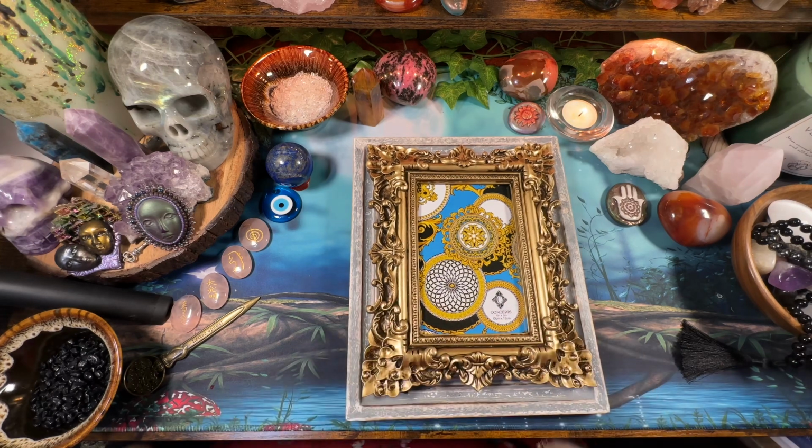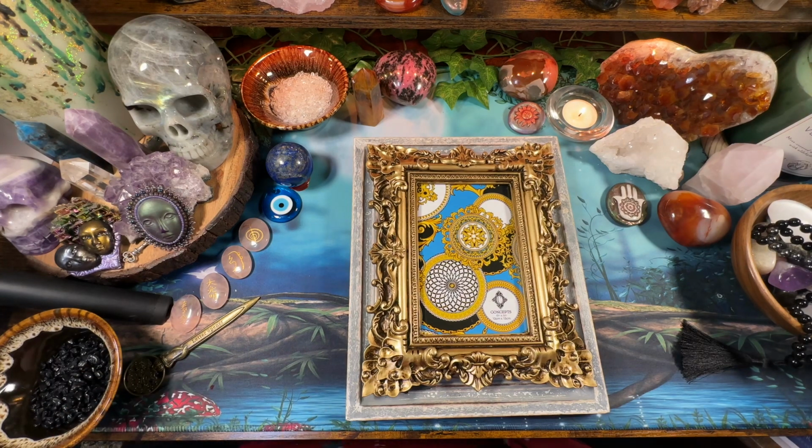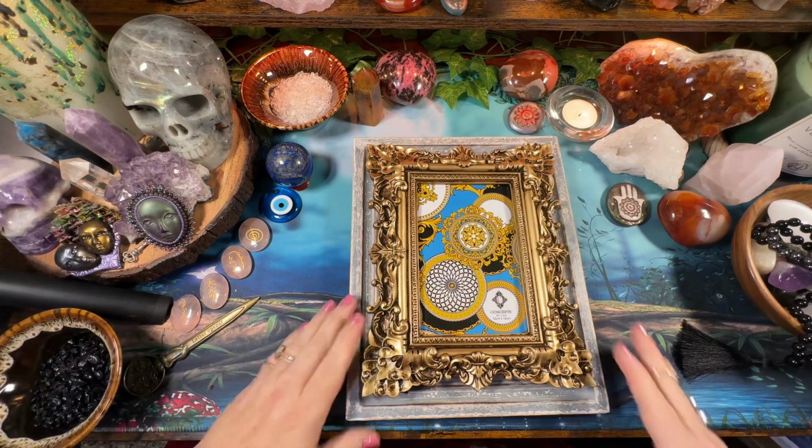So today I'm going to be doing, I think, a massive haul. I've got quite a few items here that I wanted to show that I got over the last 30 days, last 3 weeks maybe. So anyways, let's just get started. These are not in any kind of order either.